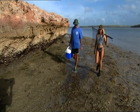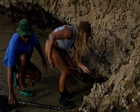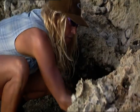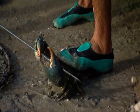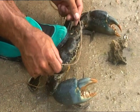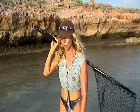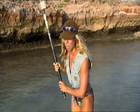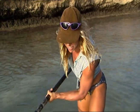Greg suggested it was time to hit the sandflats to do a spot of mudcrabbing. So we headed to a secret spot where the big mud crabs live. Here he comes. Whoa, he's a big one. From a novice mud crabber, you have to watch your toes. There's one right at Dave's feet. Dave, don't move, all right? Don't move an inch, Dave. You'll be in deep trouble.